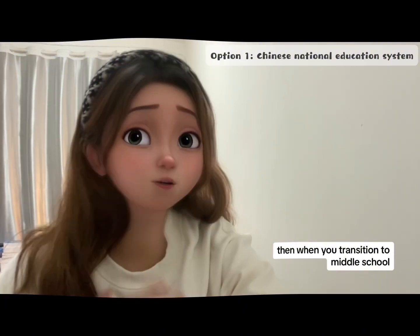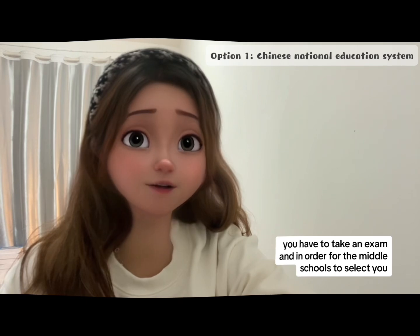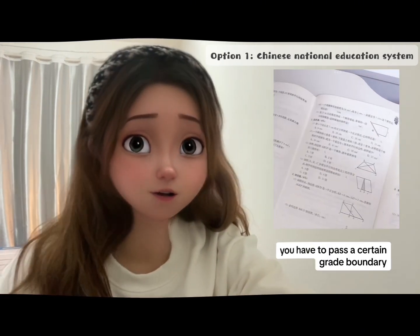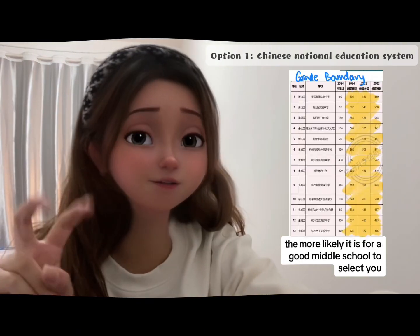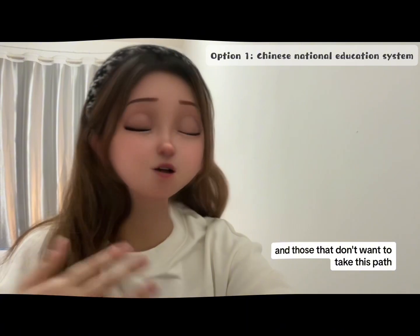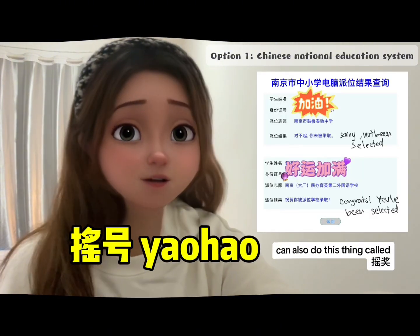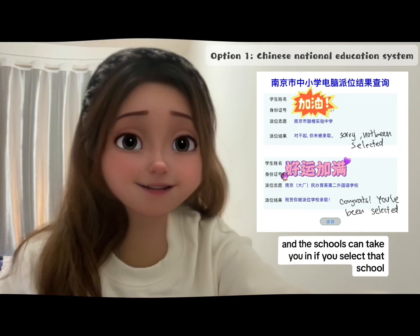Then when you transition to middle school, which is from grade 7 to grade 9, you have to take an exam, and in order for the middle schools to select you, you have to pass a certain grade boundary. So the higher the score that you get, the more likely it is for a good middle school to select you. And those that don't want to take this path, yet still want to stay in the public system, can also do this thing called yaojiang, which is basically based on luck, and the schools can take you in if you select that school.